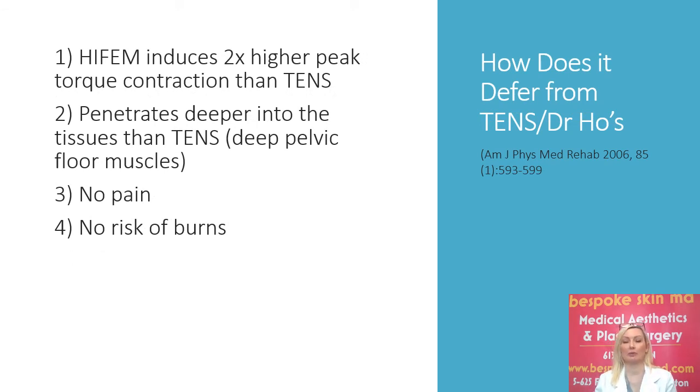How does it differ from TENS or Dr. Ho's? I have people ask me, isn't this just a fancy Dr. Ho's? Well, there's a study in the American Journal of Physical Medicine and Rehabilitation that looked at HIFEM technology, comparing it directly to TENS, and what they found was that HIFEM induced 2 times higher peak torque contraction than TENS, so 2 times higher contraction of the muscle. It penetrated much more deeply into the tissue than TENS, and remember, we're targeting that deep pelvic floor. No pain, sometimes TENS can be painful, and no risk of burns with HIFEM.